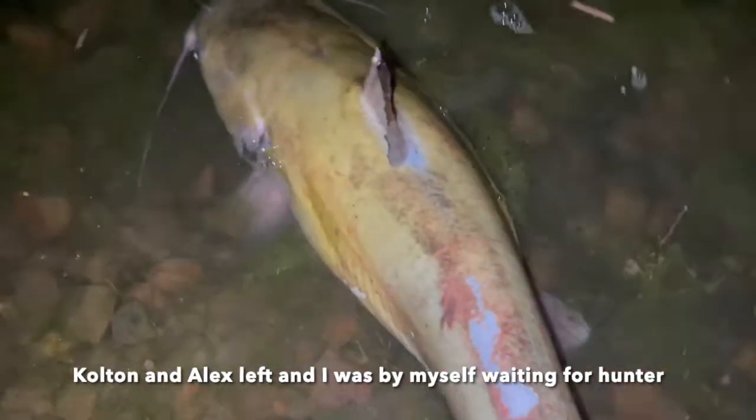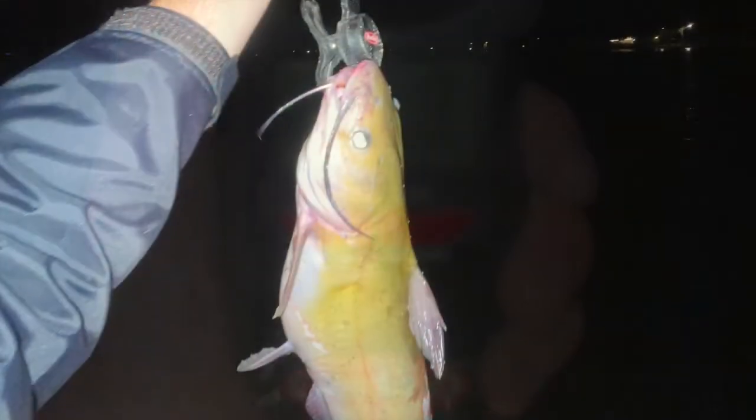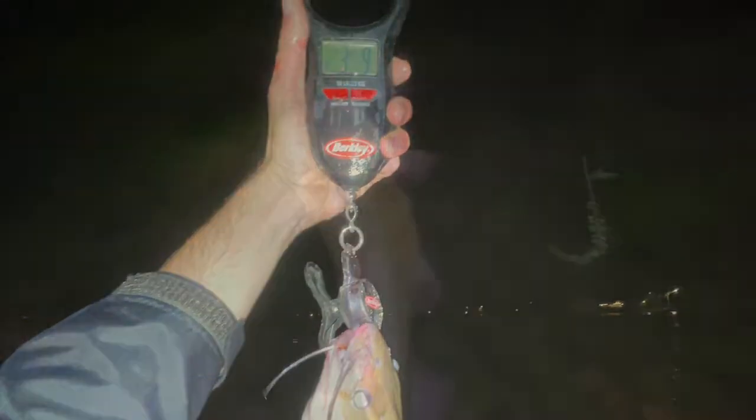What's up, guys? I was messing around with my pole and I just had to start hand lining it and I felt a bite. I was on a cut up sunfish actually. It was out of the water for a while. It was kind of hard to. Oh, there's a crawfish right there, too.